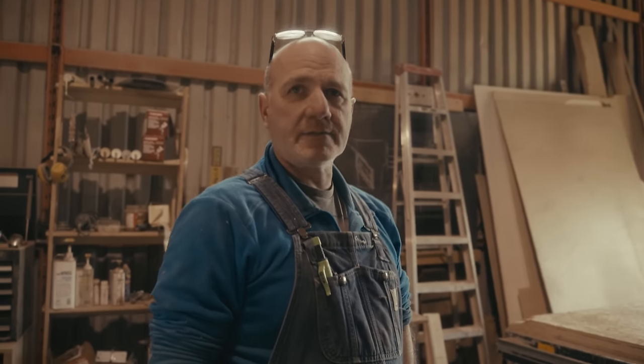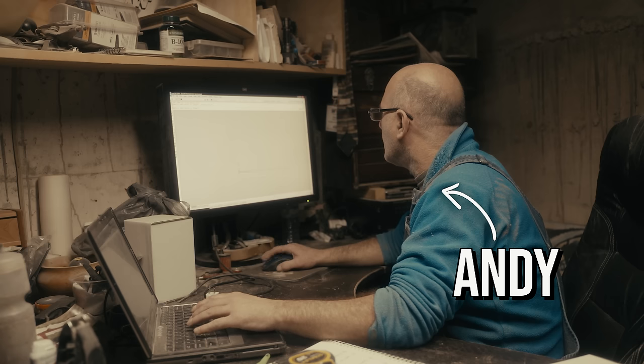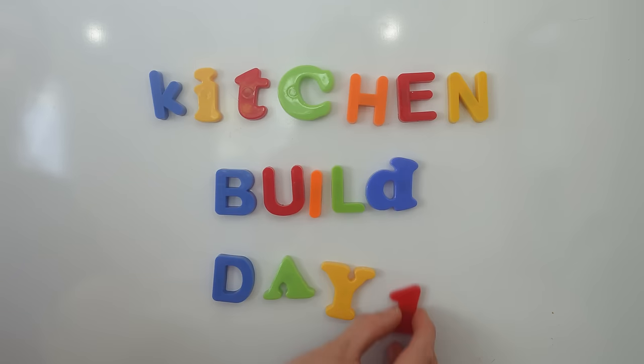From begging our favorite woodworker, Andy, who vowed that he would never build a kitchen again, until we explained our dream for this kitchen, because it is very unique and like no other kitchen. We cannot wait to show you all.